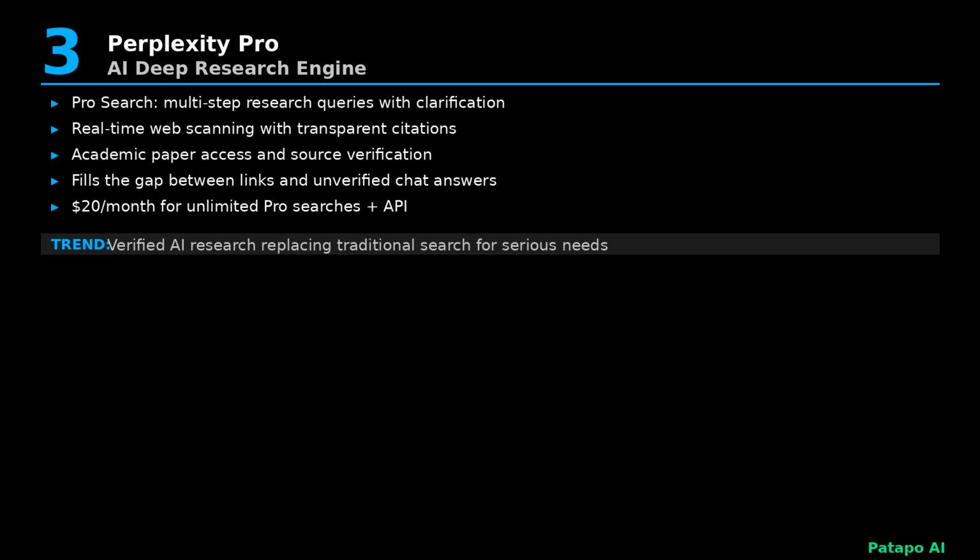With Pro Search, Perplexity runs multi-step research queries, clarifying your intent and refining results through successive search rounds before presenting a comprehensive, cited answer. This trend matters because the information landscape is getting more complex and more noisy. Traditional search gives you 10 links and expects you to do the synthesis yourself. ChatGPT gives you answers, but cannot verify them against current sources.